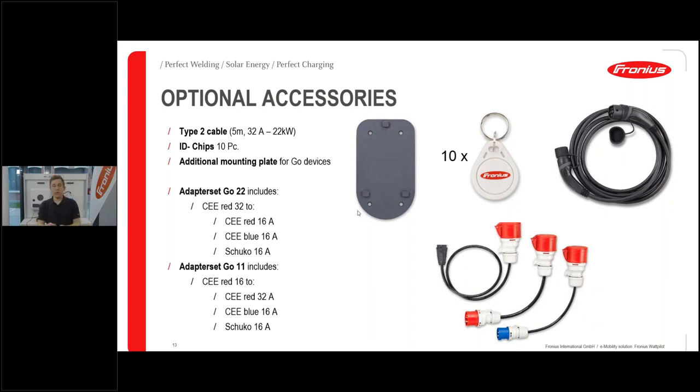For charging as a mobile solution, we have two different adapter sets. As you know, when we have a mobile device, you want to make sure that wherever you are, you can charge. And for making sure that you can charge wherever you are, all you basically need is a plug. All you need is a wall socket where you connect and where there's electricity. Therefore, we have our adapter sets. For every device, for the 11 kilowatt device as well as for the 22 kilowatt device, we have different adapter sets. With these adapter sets, you can connect to whatever plug you find. So wherever you are, you can make sure that you can plug in there.